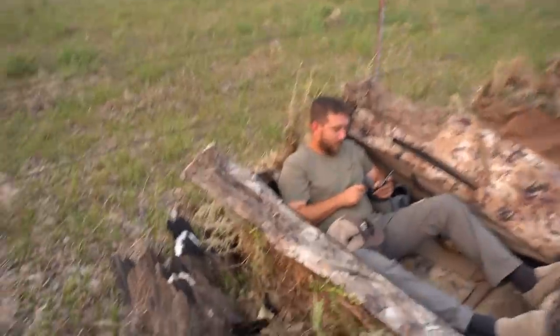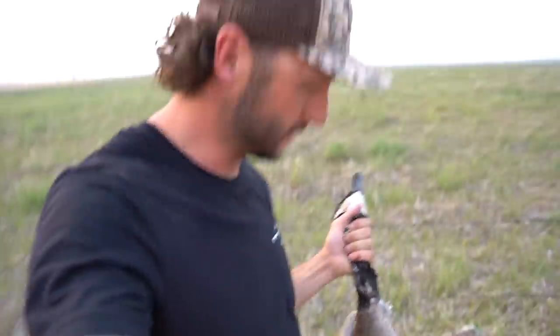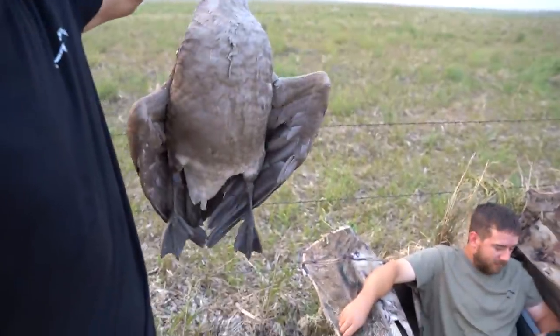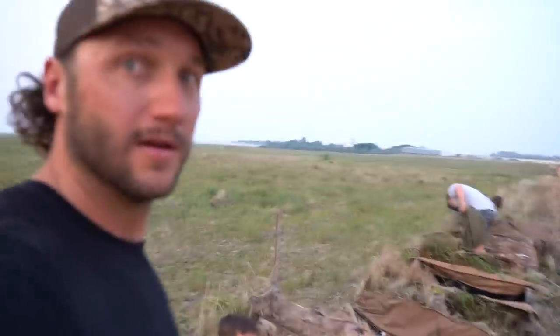Did you connect with one of these big boys? This guy right here is absolutely huge. I could do one arm curls with that bad boy. He's huge, man. Awesome. Big guys. Time to pick up. Check out the sun real quick.